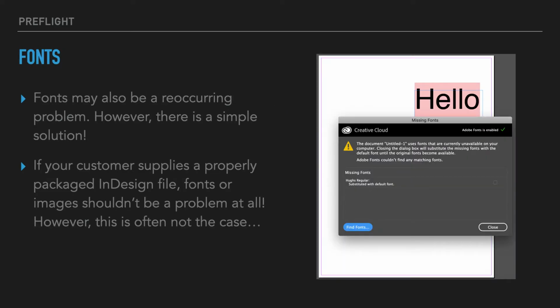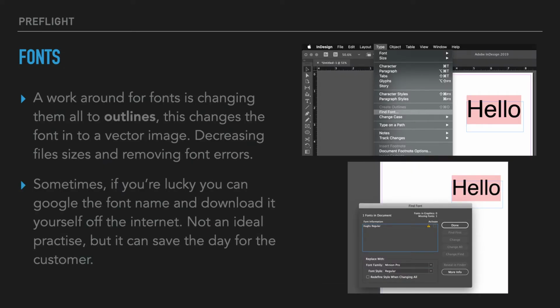Fonts. Fonts may also be a recurring problem. However, there's a simple solution. If your customer supplies a properly packaged and designed file, fonts or images shouldn't be a problem at all. However, this is often not the case. A workaround for fonts is changing them all to outlines. This changes the font into a vector image, decreasing the file size and removing font errors. Sometimes, if you're lucky, you can Google a font name and download it yourself off the internet. Not an ideal practice, but it can save the day for the customer.